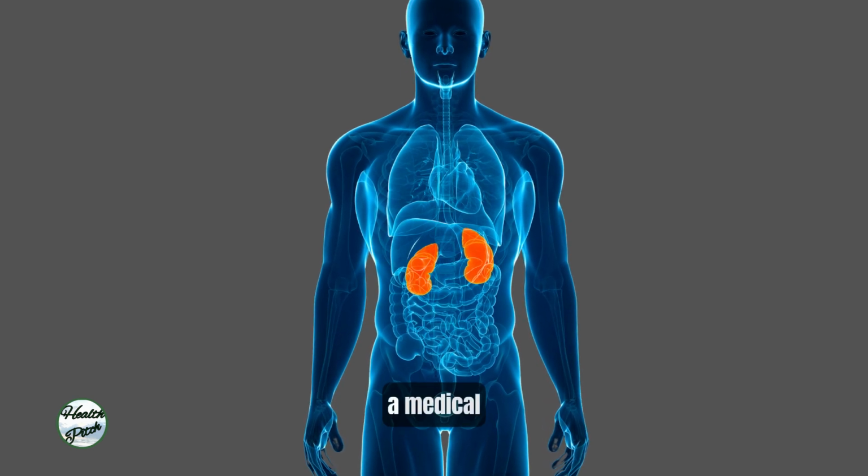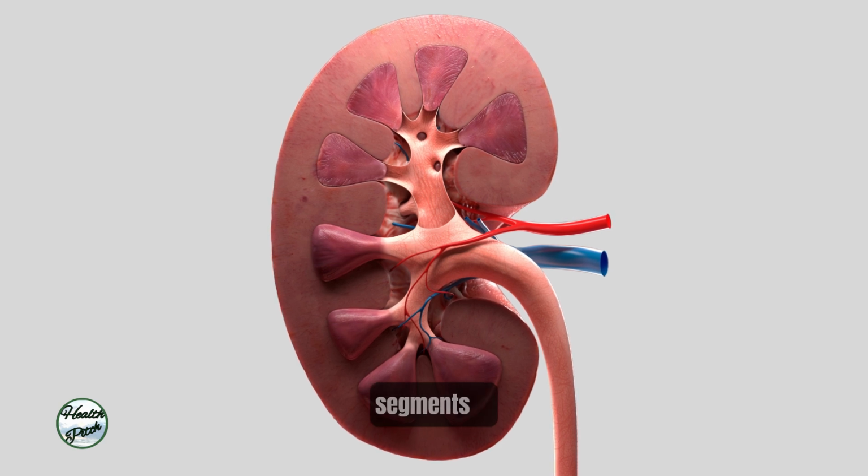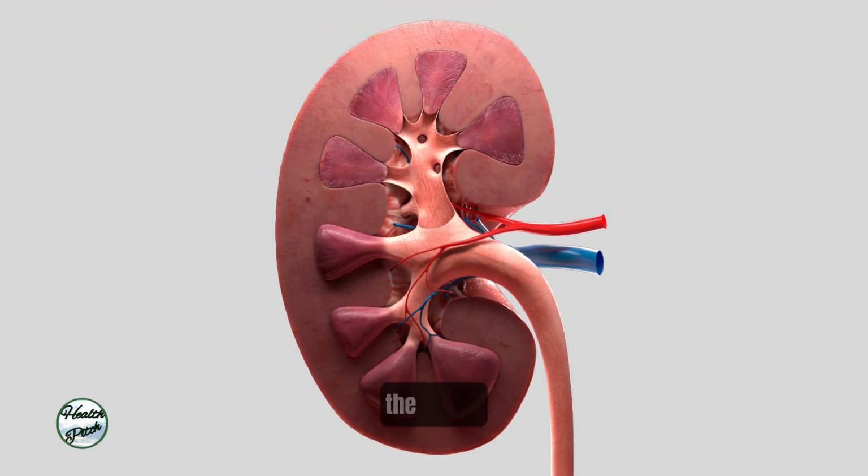A medical slice across, or anatomically put, a dissection of the kidney reveals its different parts. It reveals two most important segments in the kidney to bear in mind. They are the cortex and then the medulla.